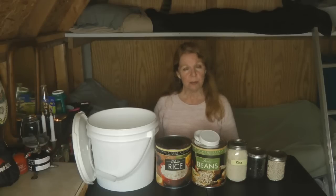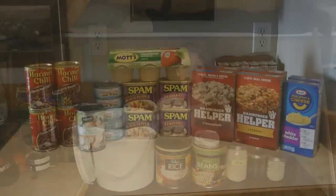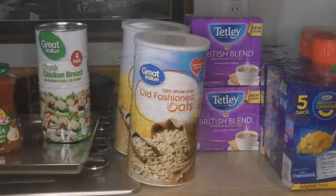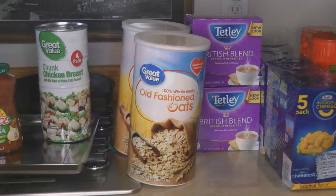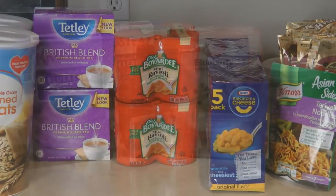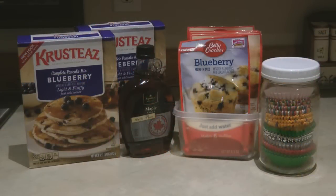Make sure you're buying foods you'll actually eat and then rotate them. Incorporate these kind of foods in your day-to-day menu plans. Doesn't mean eat rice and beans every day. It's also important to stock up on canned goods, packaged goods, things you can just open and eat that are ready prepared meals. Short-term emergencies, you want to go to your pantry and eat the everyday common foods that you're used to eating.